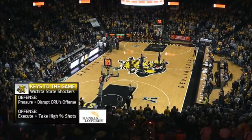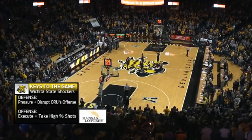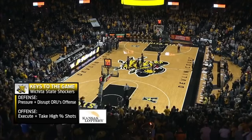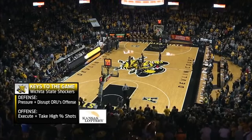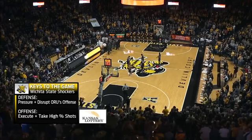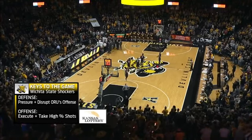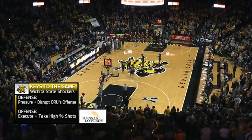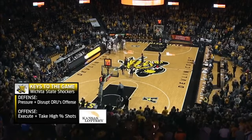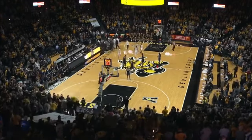What are the couple of keys for the Shockers tonight, Bob? Well, I think on defense, the Shockers want to pressure Oral Roberts. They want to try to disrupt their offense, so look for them to be pressuring full court, three-quarter court, and in the half court, and try to take Oral Roberts out of their offense. And offensively, they need to try to execute, smooth out their offense, and take high percentage shots. Look for them to go inside to Echenike, and then when he gets double-teamed, they'll kick it back outside and try to knock down some open shots.